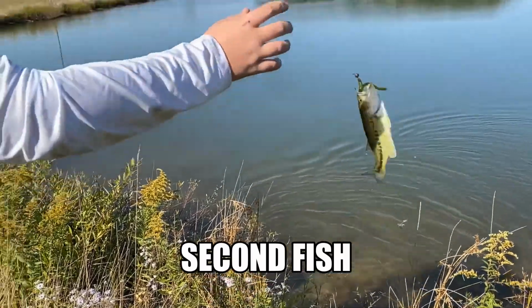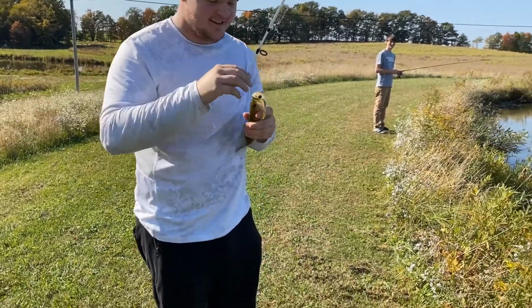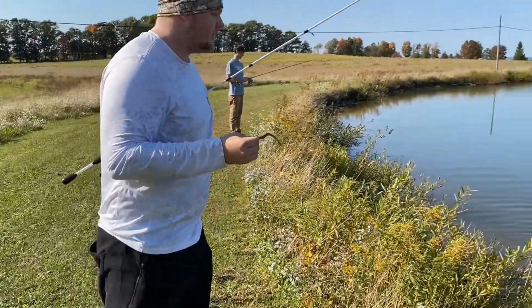In my pocket right now, you just caught a fish? That's number 2. The little fella there.